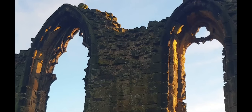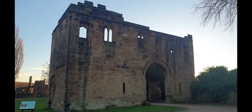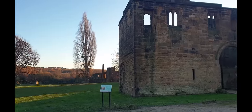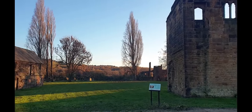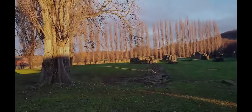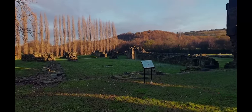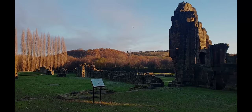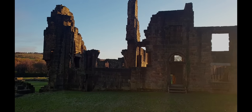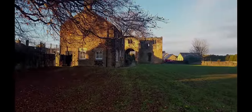It was originally a Cluniac monastery. It was first founded on the site in the 12th century. It went on to become a Benedictine monastery in 1281. I think building started in the late 1150s, but it wasn't complete until the 14th century. And then in 1538, Henry VIII kicked off with his dissolution of the monasteries, and the priory was destroyed. Materials were repurposed.